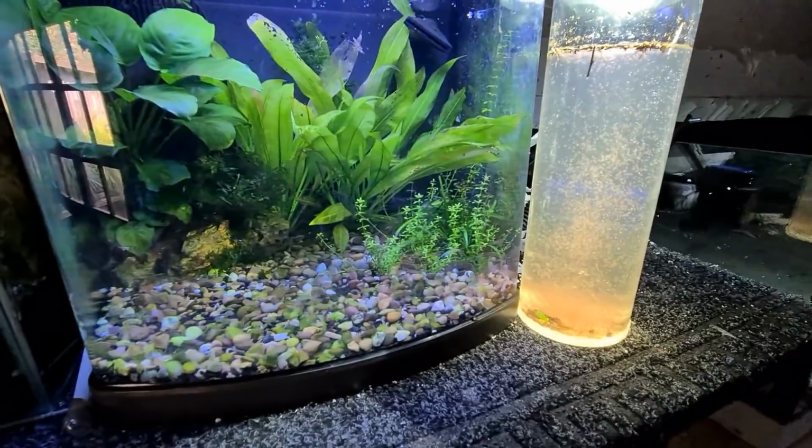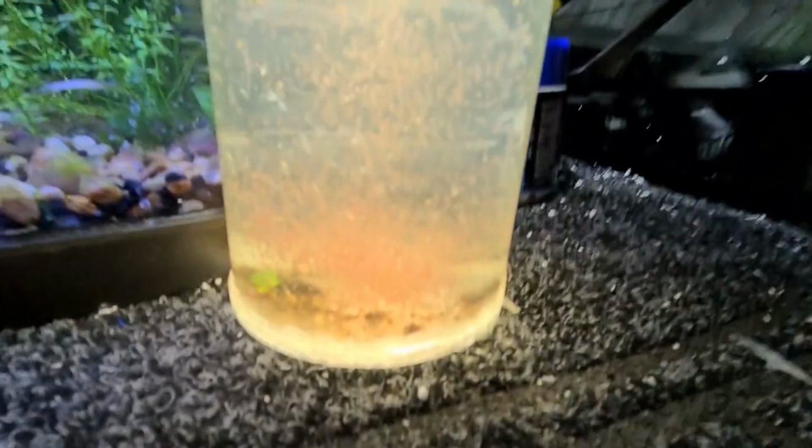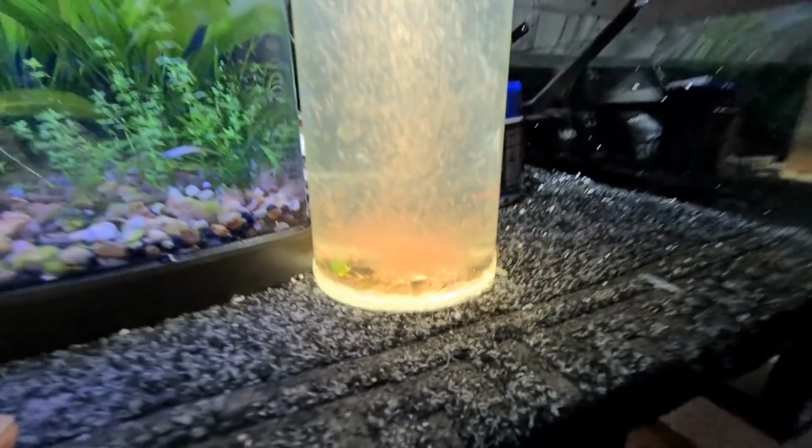But you can see they're slowly making their way up. Now when the light was off, they're all on the bottom. They think it's night and they like to hide between the leaves. You can see it's like little busy bees in the bottom of there, starting to wake up and drive their way up to the surface.